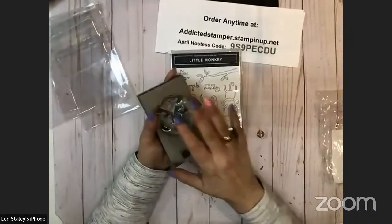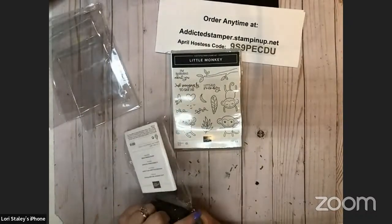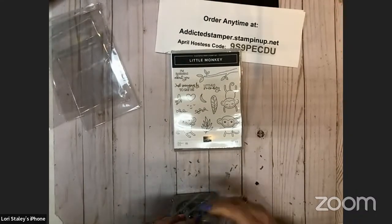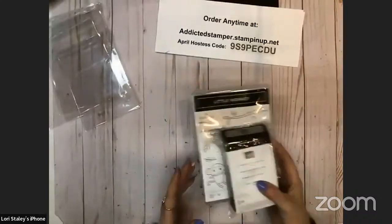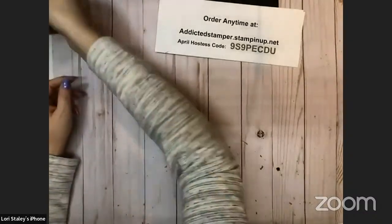And I'm excited because they are bringing a little bit more of these types of punches out. And I know I've had a request to bring back my punch art classes, but I haven't really felt inspired with the punches that we have. So as I see more of these come out, I might revisit punch art. But anyway, guys, that is my haul, if you will, from my pre-order.